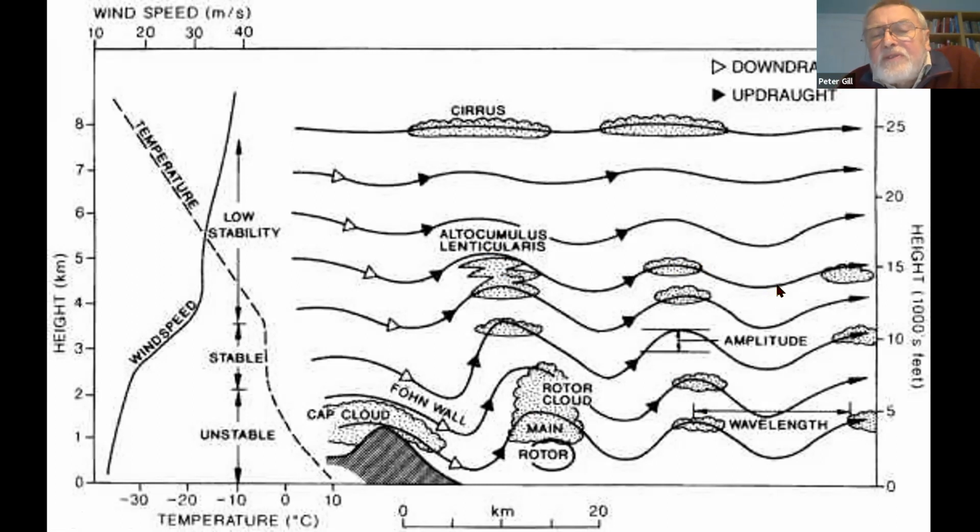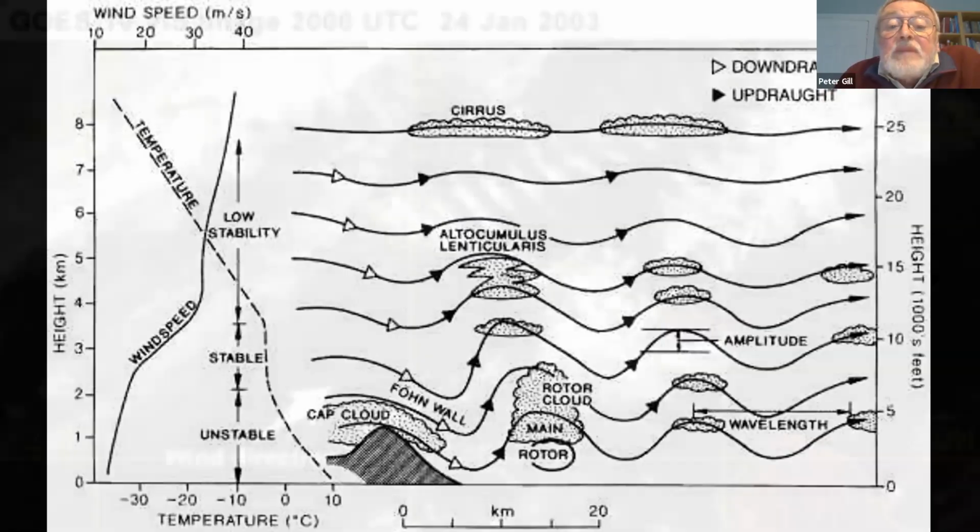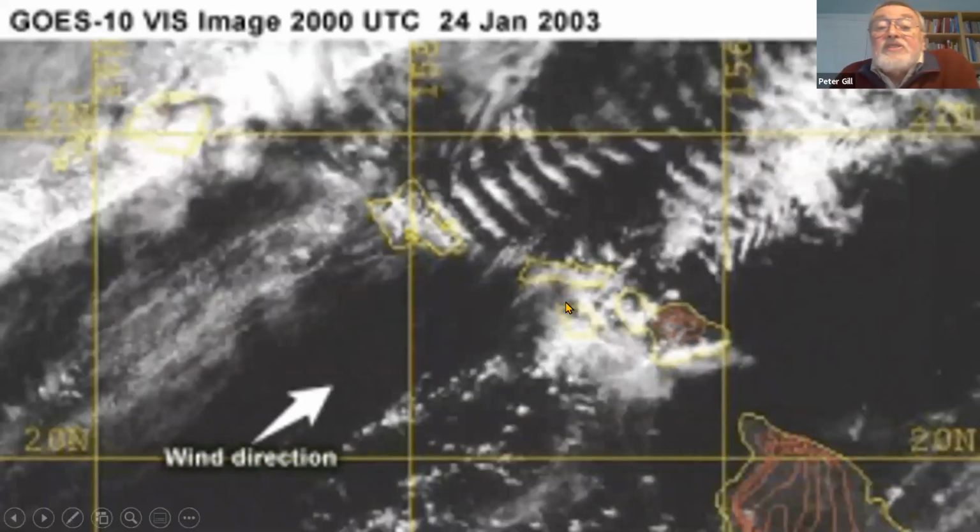All right, so if we're looking for a wave forecast, we're looking for this unstable, stable air above it, reasonable wind strength, but importantly, getting greater with height. All happy with that? That's all we need to know about that. I mean, there's a lot more detail that you could go into, but as far as local soaring, these are the conditions. This is a satellite picture.